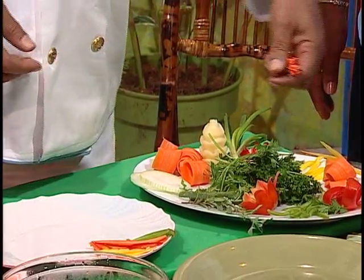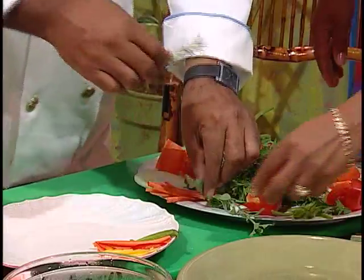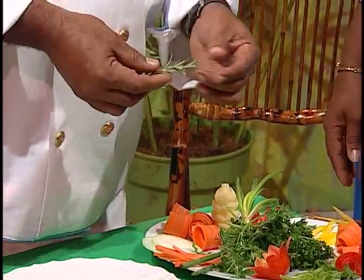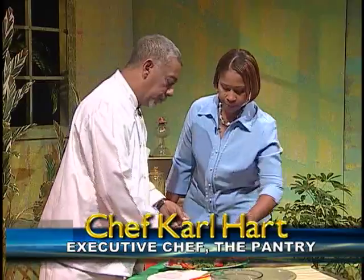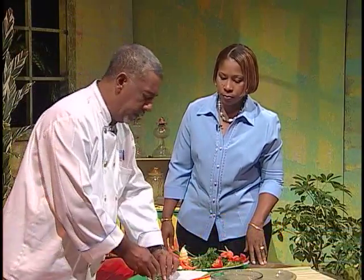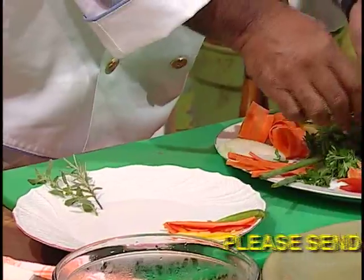That's also another garnish. But then again, I said, be careful of over-garnishing, because over-garnishing can take away from the dish. Rosemary is also very pretty with some things, especially beef, chicken, lamb, fish, just about anything. Here's another herb. Mint also is a good garnish to use with preferably game or lamb.